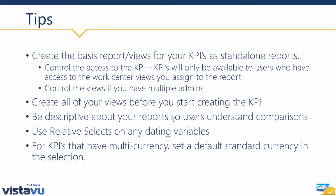Be descriptive about the reports and the titles and the views, so your users understand what the comparisons are and what they're actually in the data that they're looking at. Always use relative selects on any dating variables that you have. So again, always one that I would absolutely recommend.